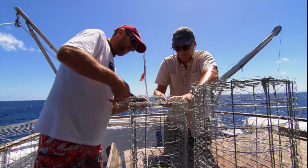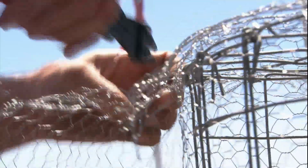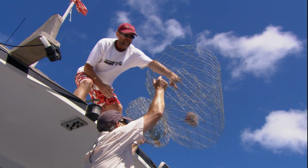Professor Ward and Andy Dunstan from the University of Queensland have come to Osprey Reef to trap nautilus and study their unique adaptations for survival. Okay, here you go, Pete. Got it. One piggyback trap.